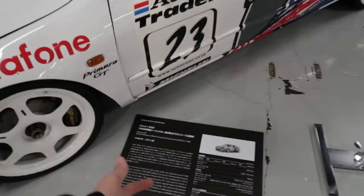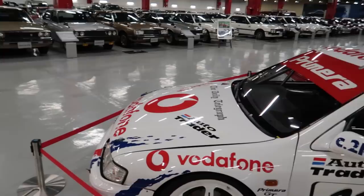SR20 powered. Thing was making 221 kilowatts, 300 horsepower, 8,300 RPM. Look at the size of those AP Racing brakes on there. Thing is huge. All right, let's move on to something we kind of know something about.